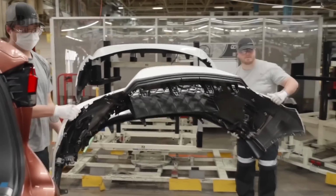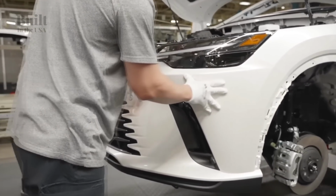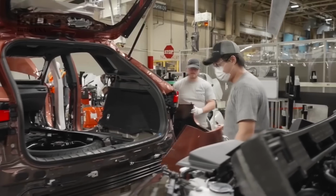For a more linear steering response, highly rigid die-cast aluminum is used for the steering support. Adaptive variable suspension is standard on F-Sport models.